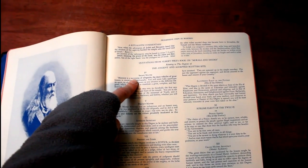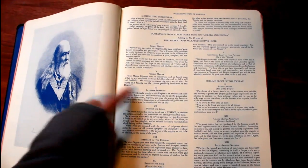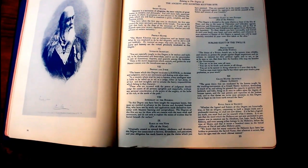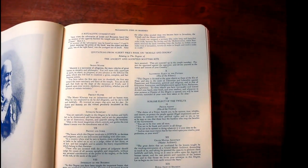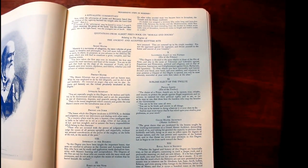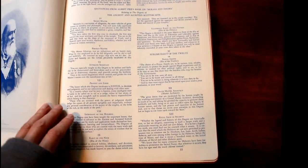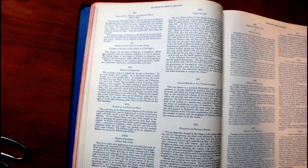Okay. So we've got the Secret Master when you get up into the fourth level, Perfect Master 5, Intimate Secretary 6, Provost and Judge 7, Intendant of the Building 8, Elect of the Nine 9. Interesting. Illustrious Elect of the 15. Sublime Elect of the 12. Grand Master Architect, Royal Arch of Solomon. Oh, we're getting up into the 30 degrees, guys. Okay, Grand Elect, Perfect, and Sublime Mason.